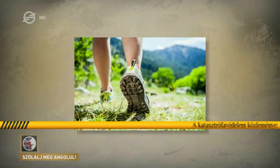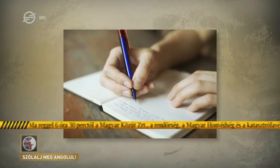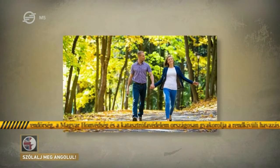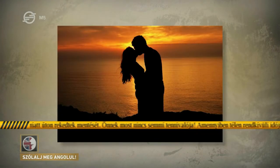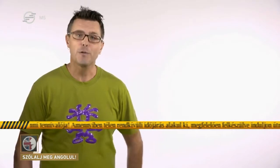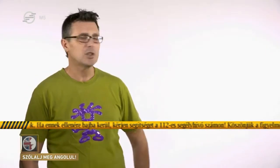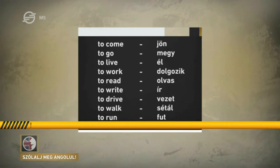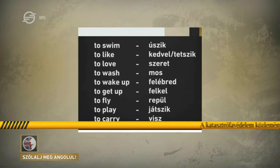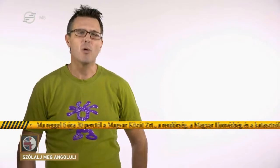Here are some more really useful verbs. To come, to go, to live, to work, to read, to write, to drive, to walk, to run, to swim, to like, to love, to wash, to wake up, to get up, to fly, to play, and to carry. Okay, Mabel, show us the table. Okay, so now we know some more verbs.